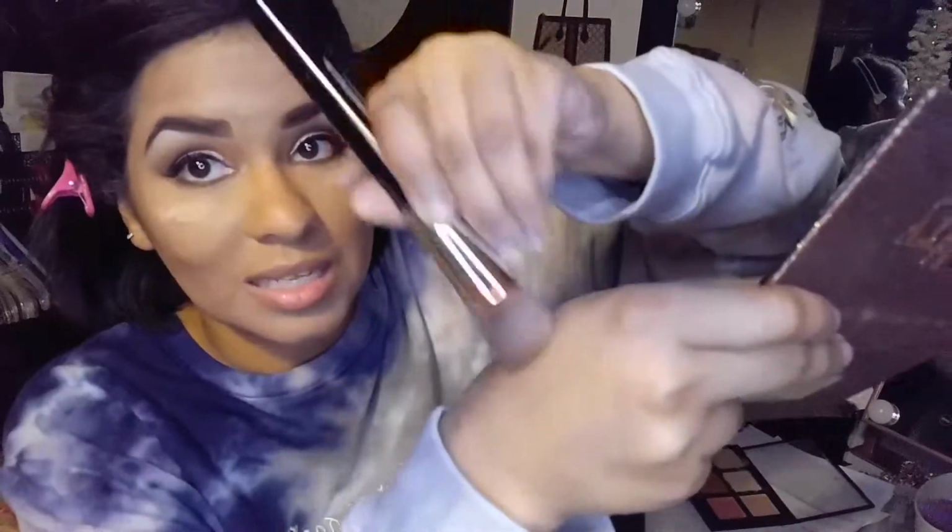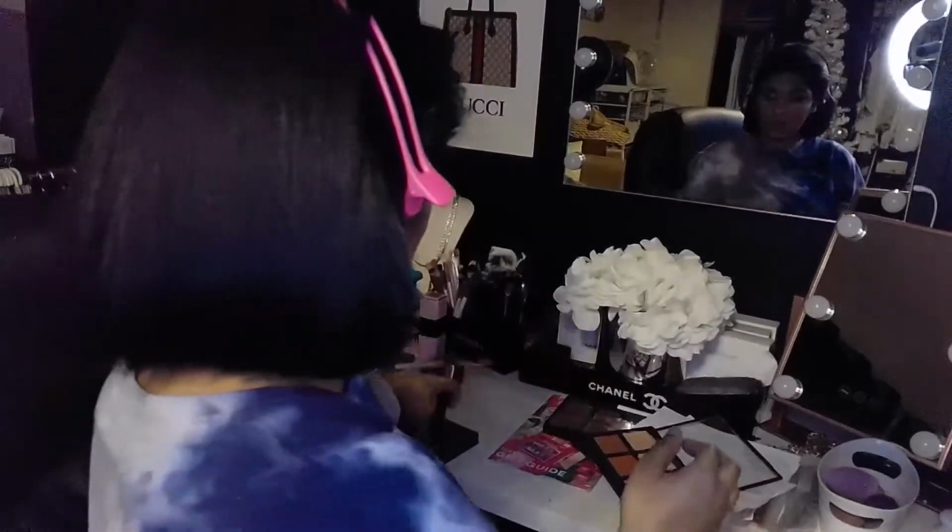Yeah, so turning it on the side, blend a little bit. This brush is so dense, it almost works like a beauty blender. It's really, really dense if y'all can't see, super dense. I like it though. Alright y'all, my battery is sabotaging me, so I'm going to go and do a little bit more of my look.